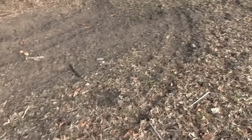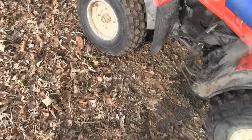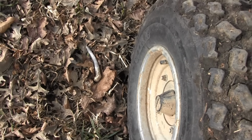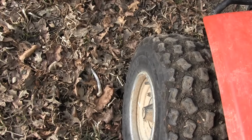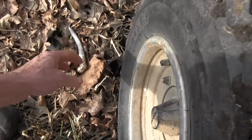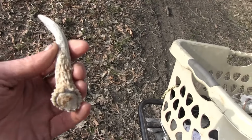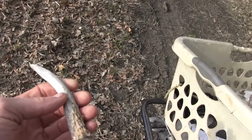You can see my tracks. I just came around the corner, stopped right there. Got off on this side, on the left side, looked down. I tell you what, ladies and gentlemen, shed hunting can really be challenging. Wow. Let's pick this dude up. Oh boy. You know how long I've been looking? 4 days now for antlers, and drive right up here and stop the bike right on one. Unbelievable. Unbelievable.